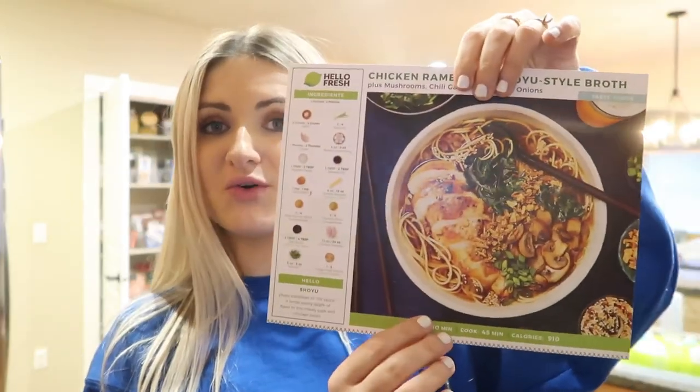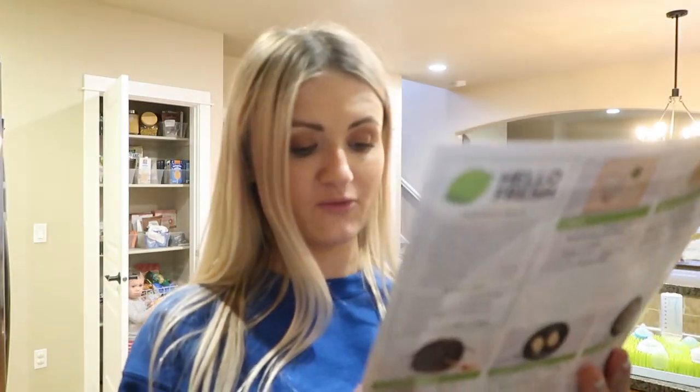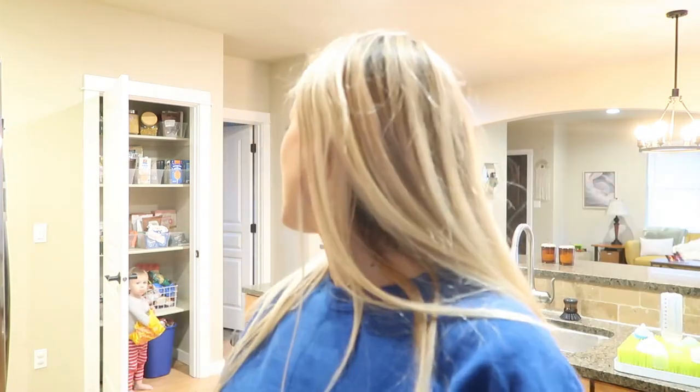I've been looking forward to making this. It's chicken ramen with mushrooms, chili, garlic oil, and crispy onions. So I think this is what I'm making tonight. It looks so good. It says prep time 10 minutes, cook time 45 minutes, calories 910. So I think I'm gonna make this. It's pretty healthy. Plus it's rainy outside, so I want something warm, and that's what I'm gonna make tonight.